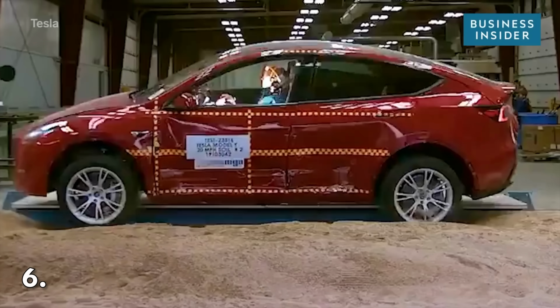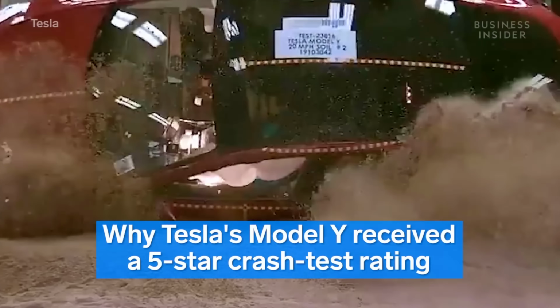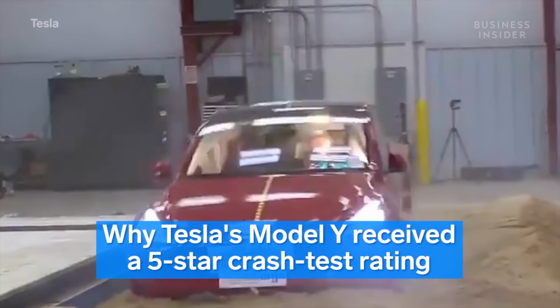Next, let's talk about safety. The Model Y has received a 5-star safety rating, which is no surprise given Tesla's track record for safety.